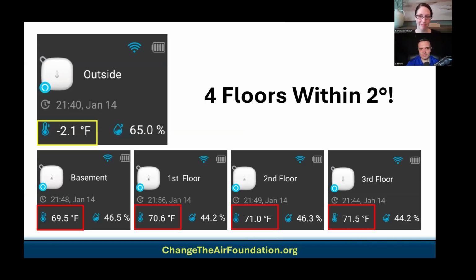And this just shows, getting off on this little tangent here, this was that house that I was talking about, that top yellow box. I had data loggers on each one of the floors. This was measured when it was -2 degrees outside, right outside of Chicago. And you could see all 4 floors were within 2 degrees of each other. So the whole point behind this is you don't necessarily need a zoned system if you do the job well and you have somebody actually commissioning it and setting it up properly.